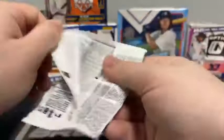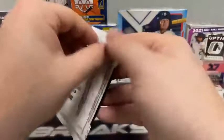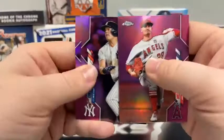The last pack before we see those pinks, there's Elvis Andrus. Got a David Peralta, Josh Hader, and a prism refractor, Ramon Laureano for the Oakland Athletics. That'll take us into our three pinks. We start with Andrew Heaney. There is Gio Urshela and Clayton Kershaw for the Los Angeles Dodgers.